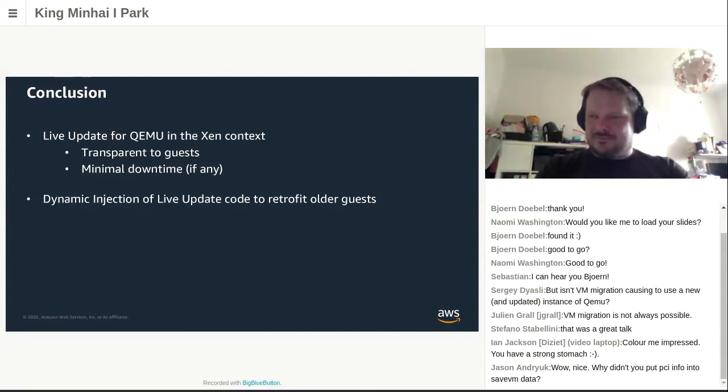Okay, so the first question is why we didn't put the PCI info into the VM data. Mostly because we were not sure whether that was a good idea at the time. It's something we might want to revisit, but for us, we said everything that we store on top of what SafeVM does should go into the separate state file. That was just an implementation decision at the time.